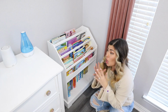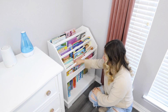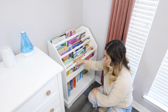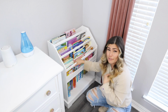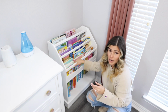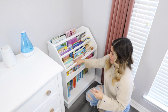I feel like I get all kinds of comments all the time about Luxi's book storage. So I actually picked this up from Home Goods a while back, and I'm pretty sure that it's from the Container Store. So I've found similar ones on Amazon, so I will link that. I actually have a list for Luxi's room or toddler room on my Amazon storefront, so you can look through there as well. I'm always adding and updating that.